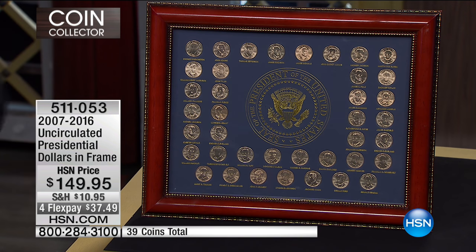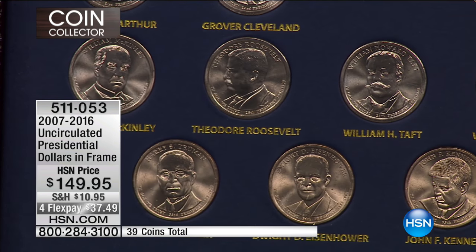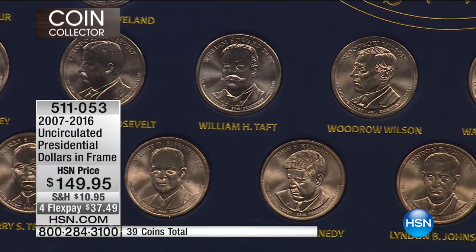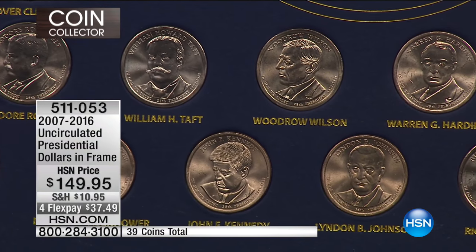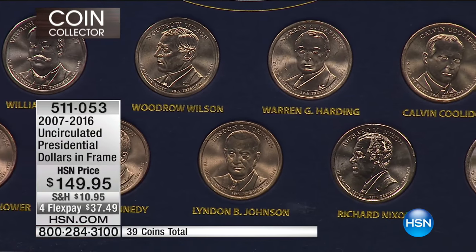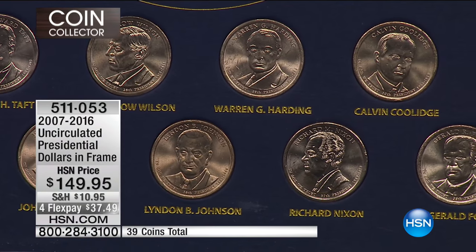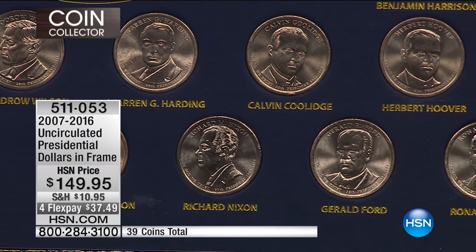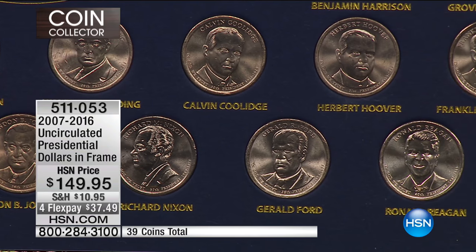So here's what we've got. The Presidential Dollar Series started in 2007. It was a big deal when it first came out. And keep in mind that these are actually all dollar coins, so you get $39 in here as well. Unlike the state quarters, you start at a baseline of $39 in cash, is ultimately what it comes down to.